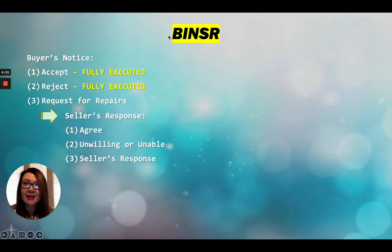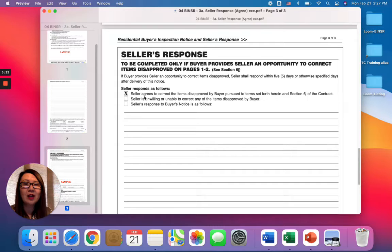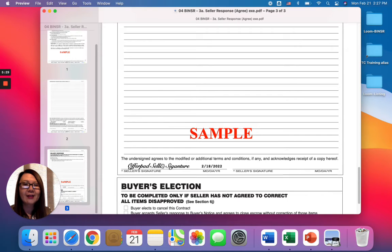As we discussed, buyer's notice, option 1, accept, fully executed. Option 2, reject, fully executed. Option 3, request for repairs. Now, the seller has 5 days to respond. Either agree, or unwilling or unable, or the third one is the seller will write out their response. Option 1, the seller agrees to correct all the items requested by the buyer. Then they will check the first box and sign here. In this case, fully executed.